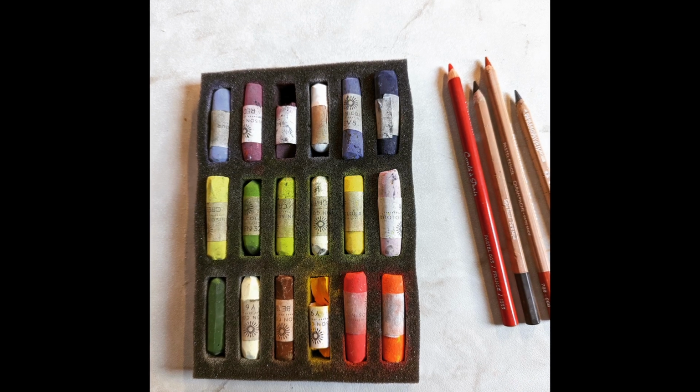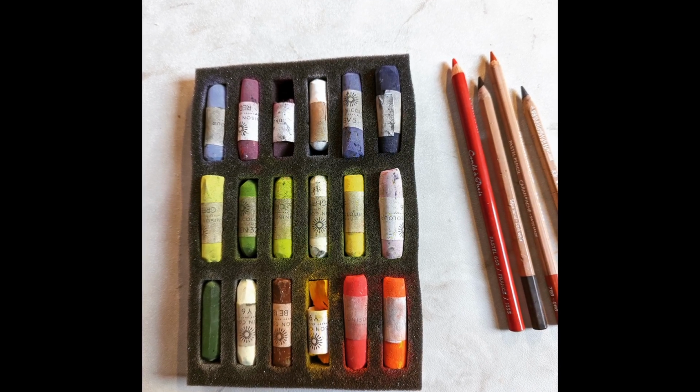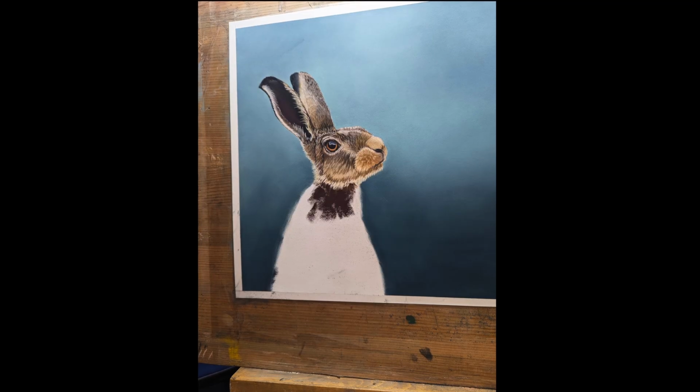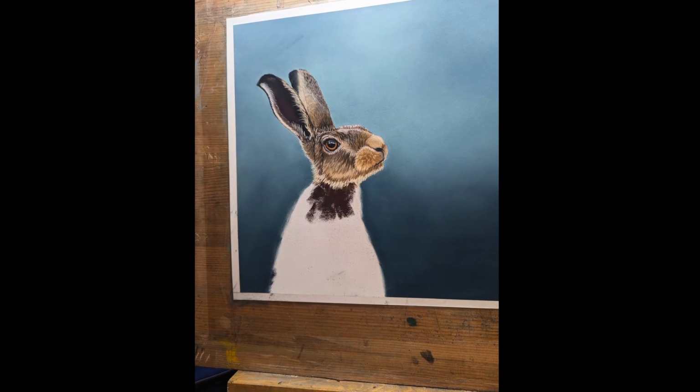So we went along to an art shop, bought myself a set of pastels. That was the medium that I remember being quite good at school. It was probably the best of the mediums at the time, and just got started. And I was quite pleased with what I created, having not painted for some time, especially not with pastel. And it just developed from there.